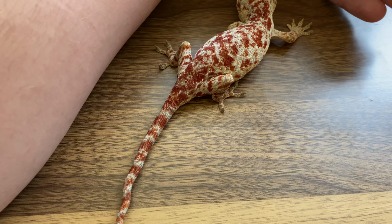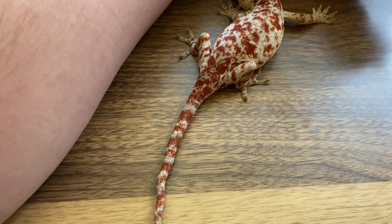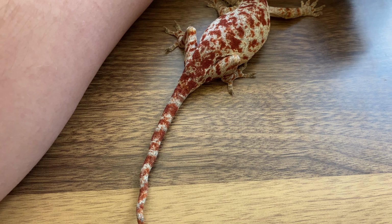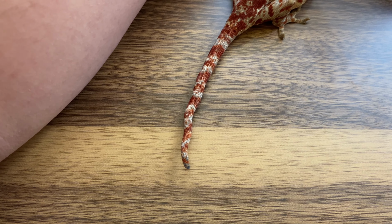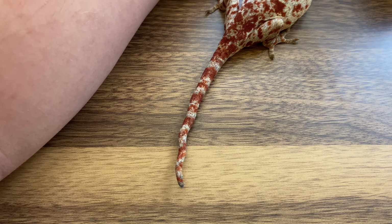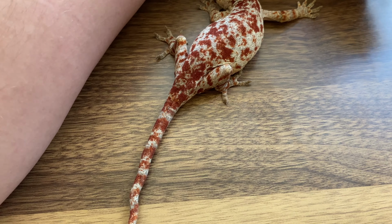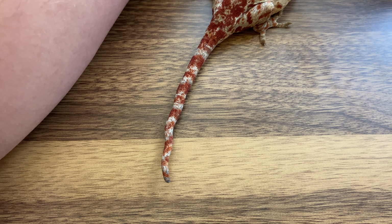The second reason is it's a female and she's producing eggs. This is another sign that you can tell. Say you had a male and female paired, and a few weeks have gone by. If you start noticing her tail going wavy like that, be on the lookout for eggs. They might already be there, or they might be coming soon. Her body is taking as much calcium as it can to produce those eggs. So sometimes they will get a wavy tail right before they're about to lay.